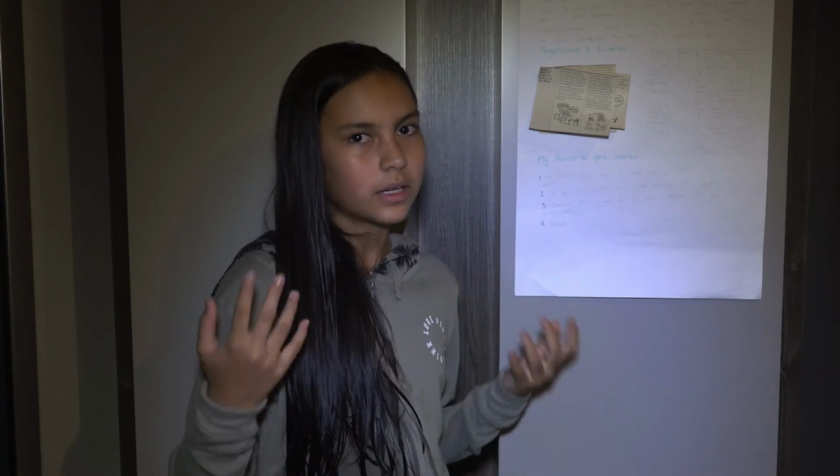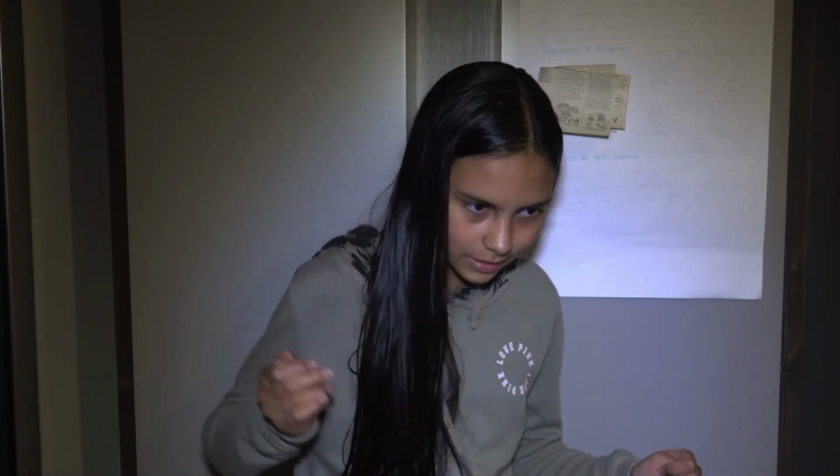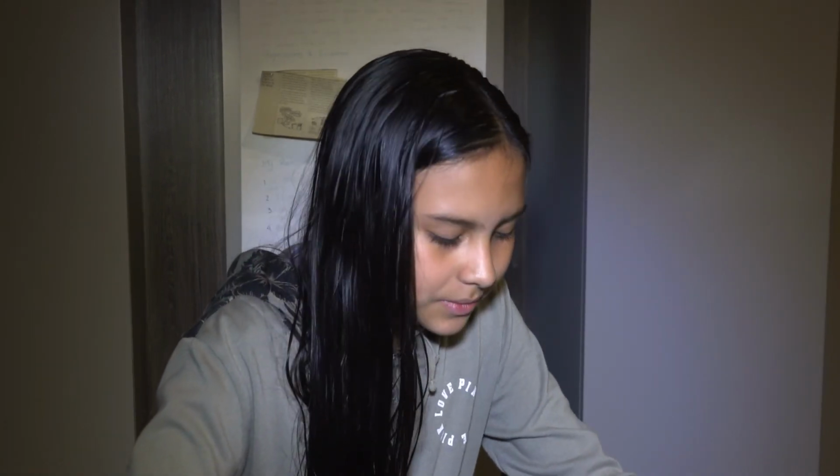And lastly, fluency, which is the sound of my voice when I read. I add emotions. I change my voice when the character speaks. I rated myself 2 to 4, so I'm going to read a little bit of the book. This is chapter 2. It's called Such a Disappointment. So I'm going to read this little page.